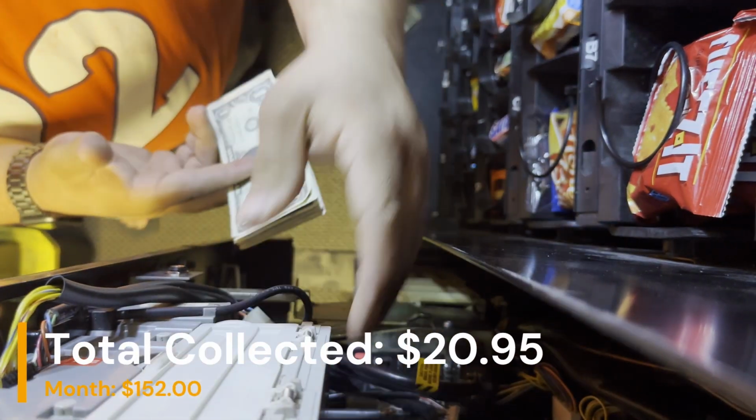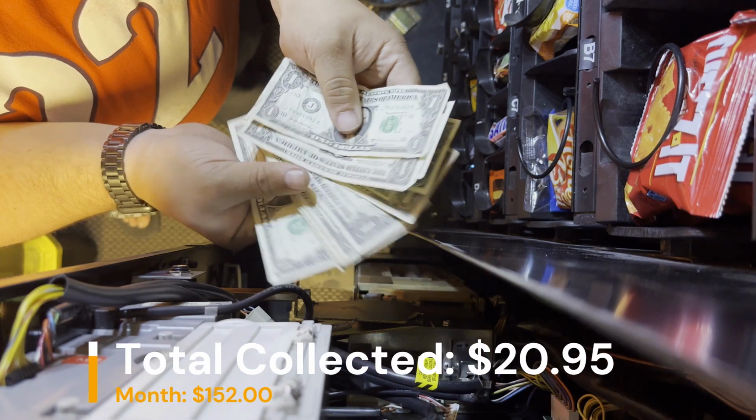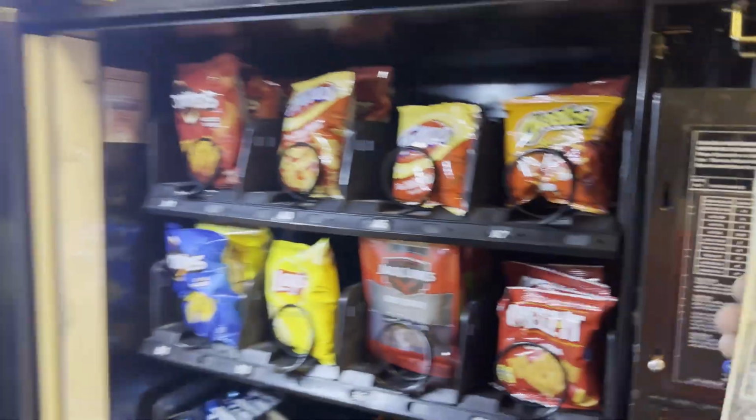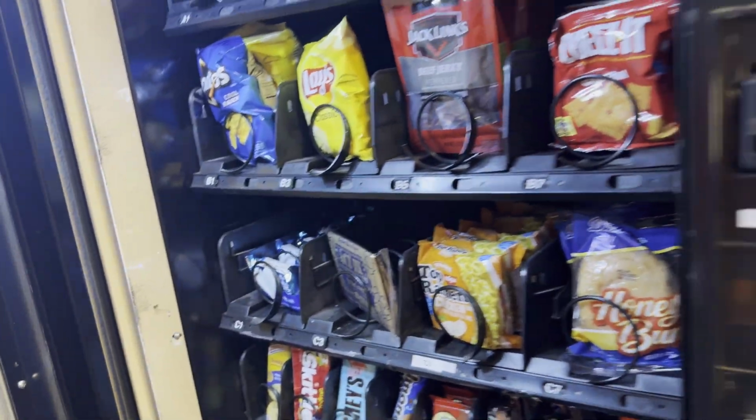The machine did $20.95 for the week, $152 for the month. We'll go ahead and get heading over to the senior retirement home.